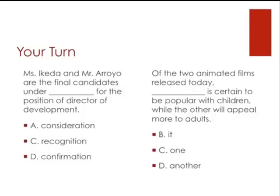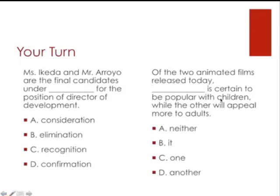in this case. And as we look at the answer choice on the right, of the two animated forms released today, blank is certain to be popular with children, while the other will appeal more to adults, it is apparent that they're referring to that there are two different audiences here. One seems to be popular with one group, and the other will be popular with another. So in this case, A doesn't make any sense. If they're saying that both will be unpopular with both audiences, that doesn't really seem logical.